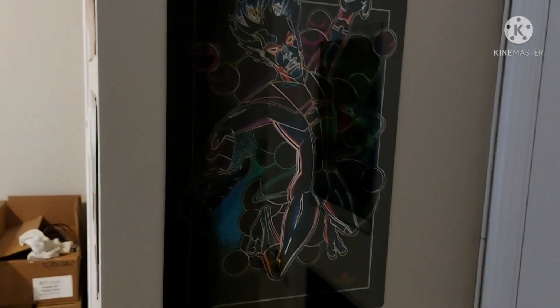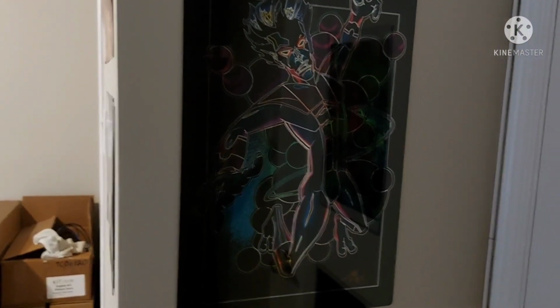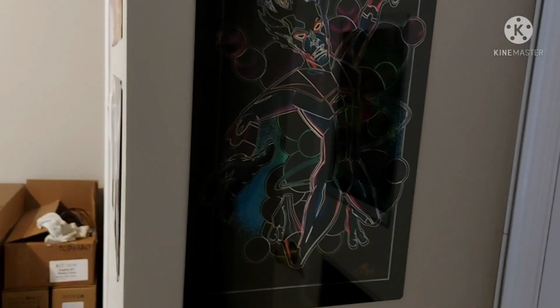Over here, I've got a Nightcrawler that is very hard to see. It's like metallic art, which looks very cool.